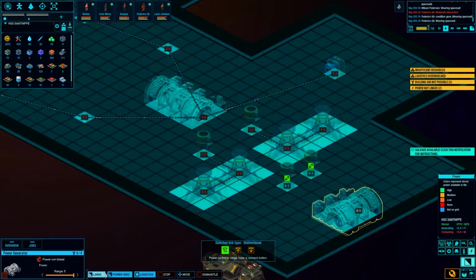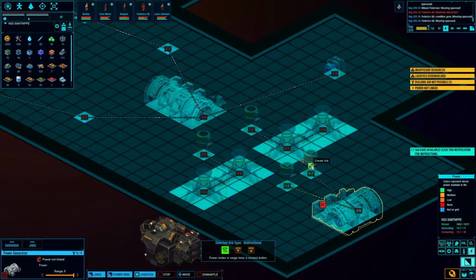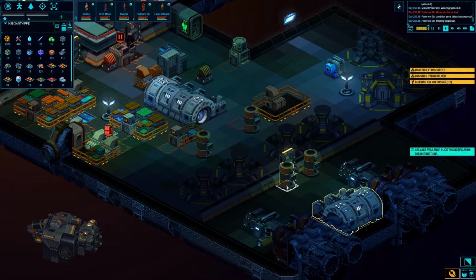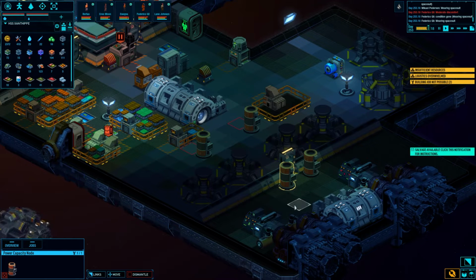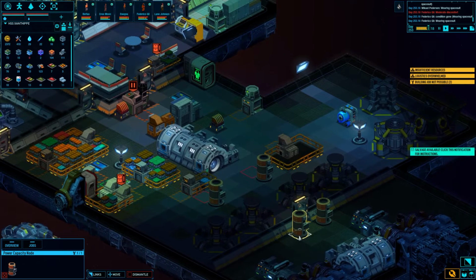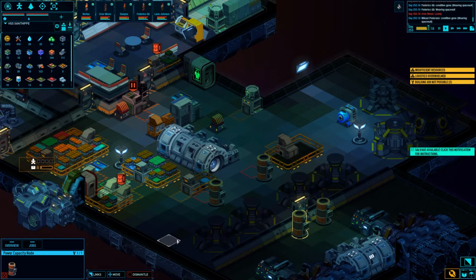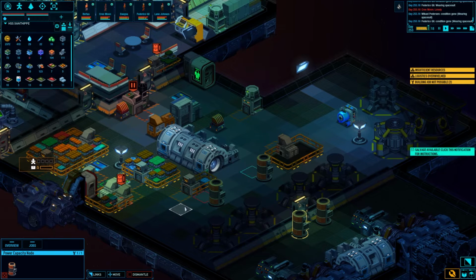Let's look at the links. We'll tie this to this and this. Actually, let me do this. Let's sever those ties, and I want it to pull power. No, send power to this and this. There we go. I should charge those. And then what we'll do is, because if our engines don't have power, it's not that big a deal. It's life support that really matters.